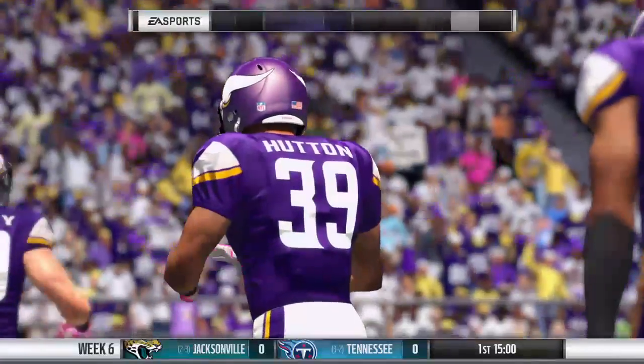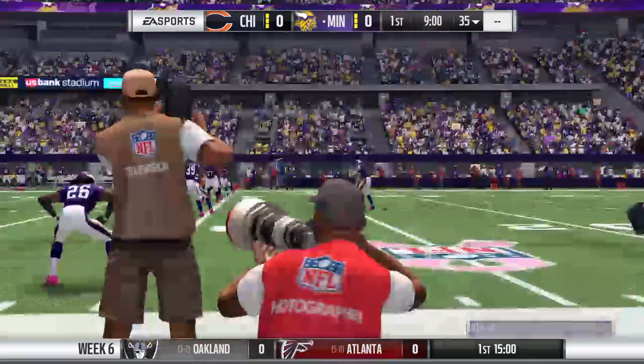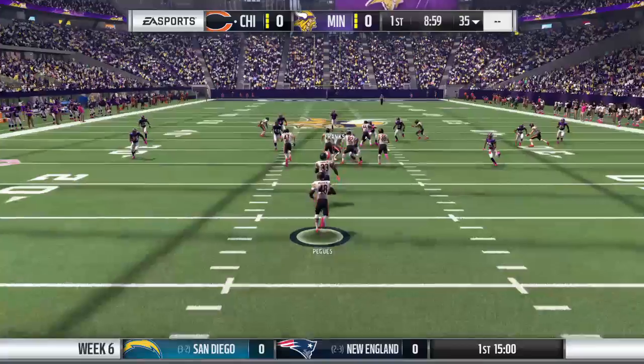At the newest stadium in the NFL, and it's Indianapolis. Today, we've got a Week 6 matchup for you here between the goal line.